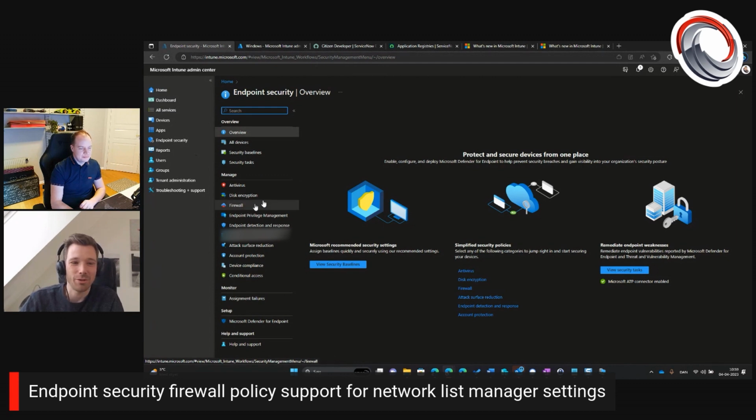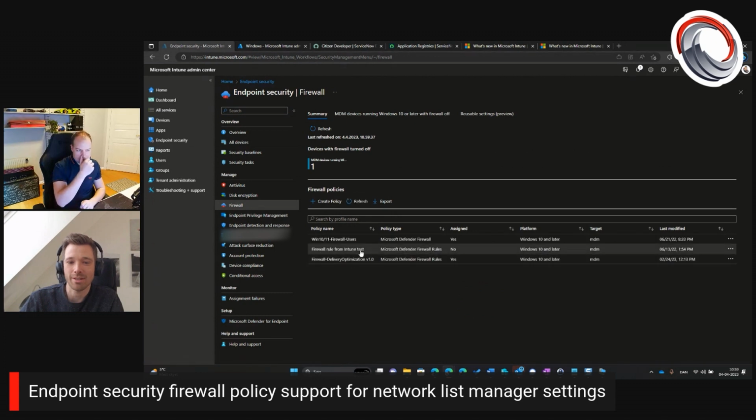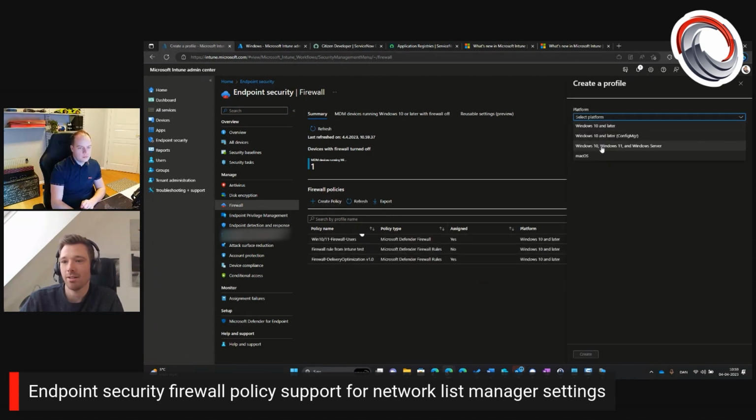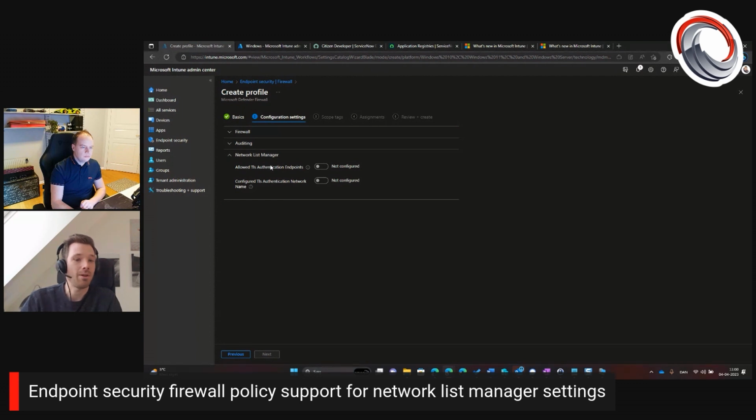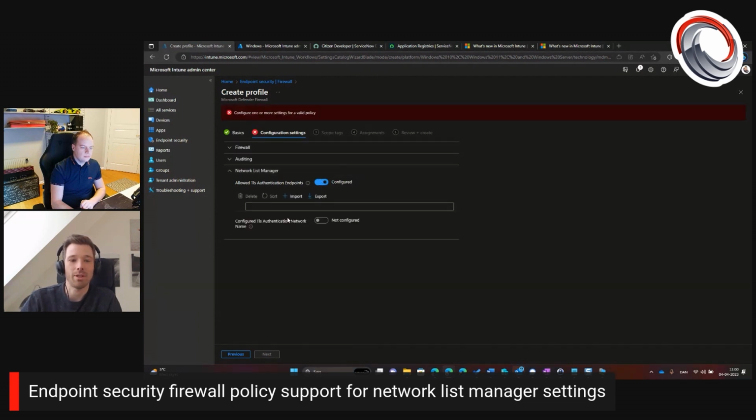Yeah. So the first thing here is a firewall setting that came into the system. We go into Windows 10, Windows 11, and Windows Server, and into the Windows Defender firewall, and let's just give it a random name here. What we see is that we now can allow TLS authentication endpoints within our business. So if you have any internal endpoints where you need to make sure communication is handled using TLS authentication, you can now configure that in your firewall policy.